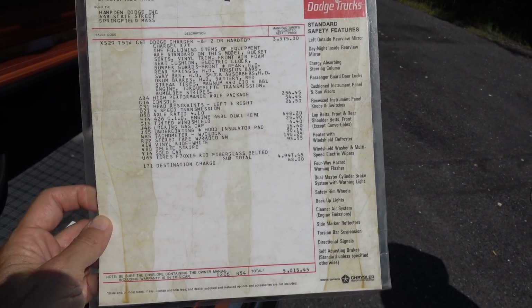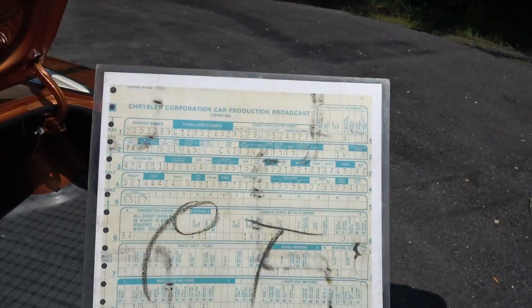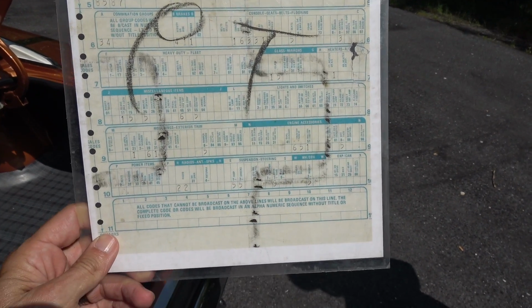Who was the person who gave you that first ride? Zig Wisniewski. We'll give him a shout out. Nice. There's your build sheet. Tell me a little bit about this car. Didn't it win some awards?